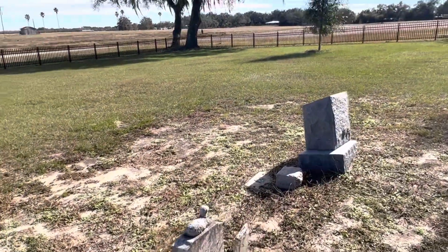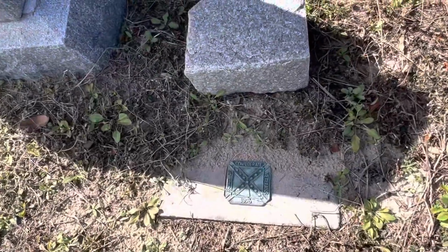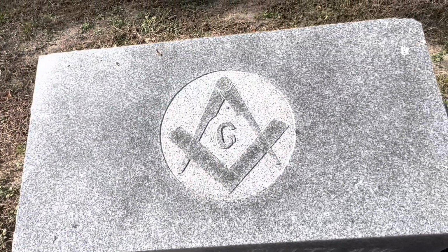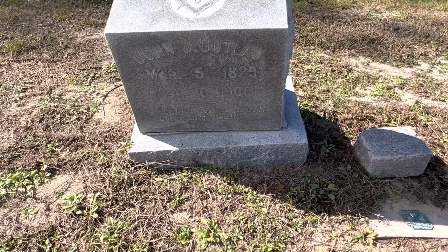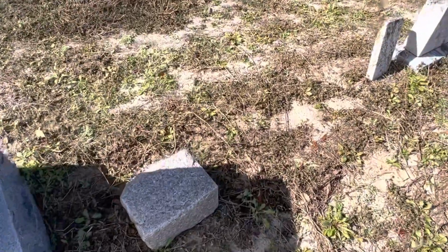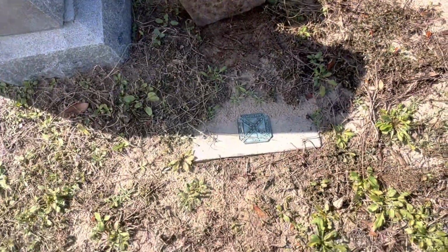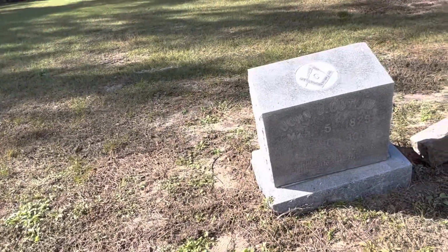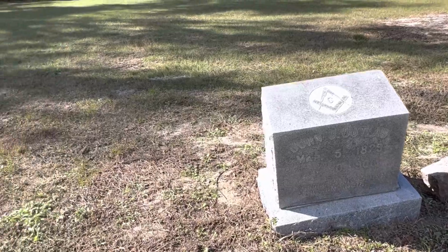There looks like there's another Sloan that was a veteran of the Civil War. There's another marker here. And then he looks like he was, I guess that must be a Confederate symbol. And this is John J. Outlaw, born in 1829 and died in 1900. And this doesn't really say much. It's probably pertaining to that. So, you know, there was some graves I seen in Kissimmee that had a last name of Outlaw. Could be a relative, I don't know.